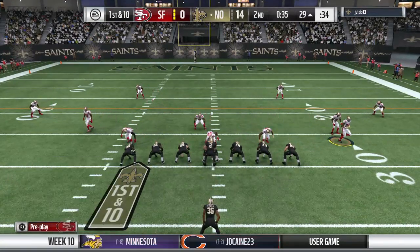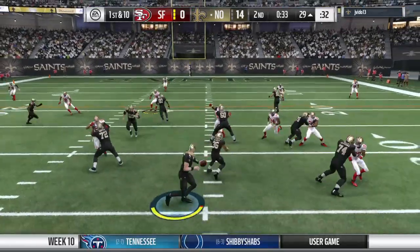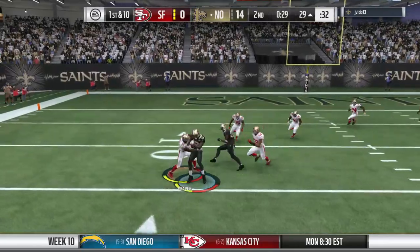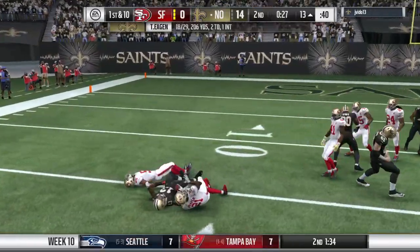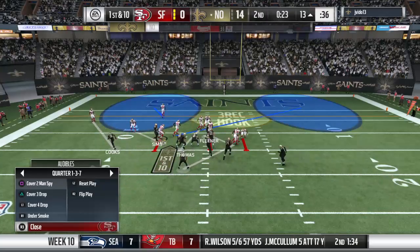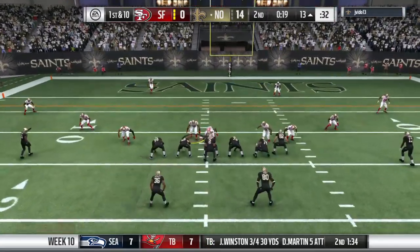They go play action here on first down. Catch here, left side, Thomas. And down inside the 15 he goes. And 15 yards there on the catch and run. And with that completion, he's now north of 200 yards here in the first half.